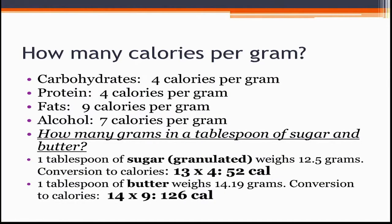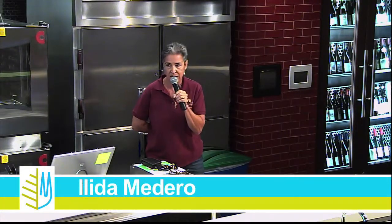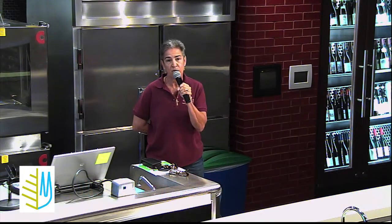Then in order to give you more or less, you know, when you say grams, well, people eat food and we don't necessarily look at grams. We look at tablespoons and teaspoons and that kind of thing. So I'm showing you for 1 tablespoon of sugar, you're going to get about 4 calories per gram. So you get 13 grams in a tablespoon of sugar. You multiply it times 4, you get 52 calories. But if the same tablespoon comes from butter, now you get 14 times 9 because it's 9 calories per gram. So you get 126 calories in the same tablespoon, but one is butter, the other one is sugar.